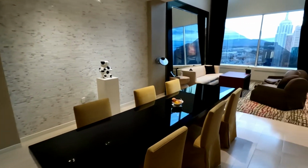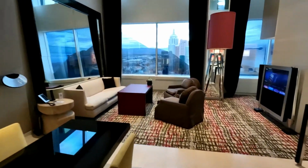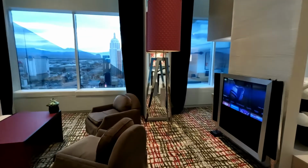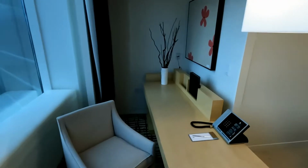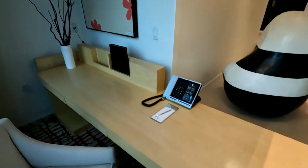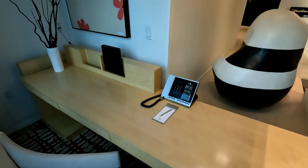I just love it so much. We'll head over now to this corner. Just over here, you actually have a little office area. So it's just round here. You have a phone, plenty of room for laptops or anything that you would need.